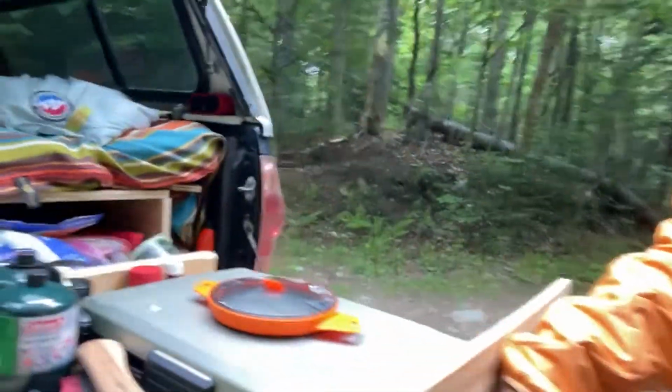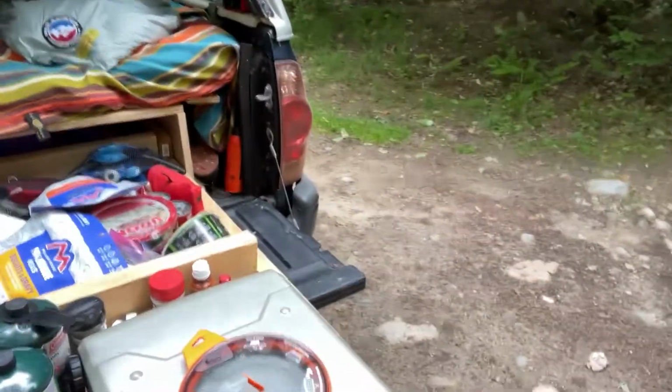So what do I have here? You'll notice I have the old mattress from the last build. I cut it and made it fit here. And then I built this box here. This whole box slides out, and you have my whole kitchen here.